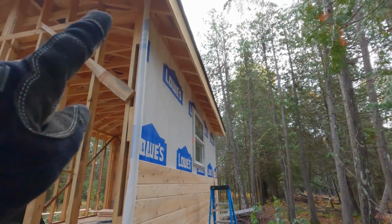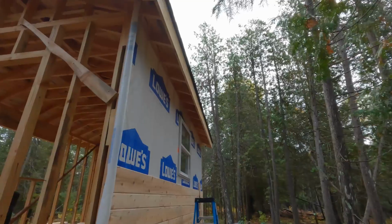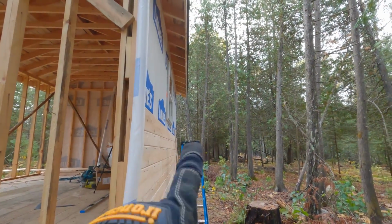I got so soaked yesterday because we had snow and the snow melted all day long and rolled off here, and you can see the overhang's 1 foot, which is exactly where you stand, and it just drips down your neck. So I was frozen and soaked for half the day, and I'm not falling for that again.